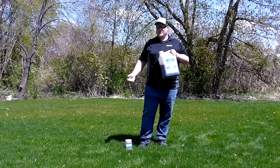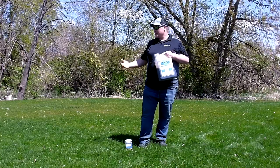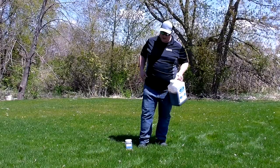So you can see some comparisons on some of the test plots we're doing. We have a new test plot going now. I'm standing in a test plot we did last fall. Pretty substantial difference in results from this product versus our old 1-2 Punch product.